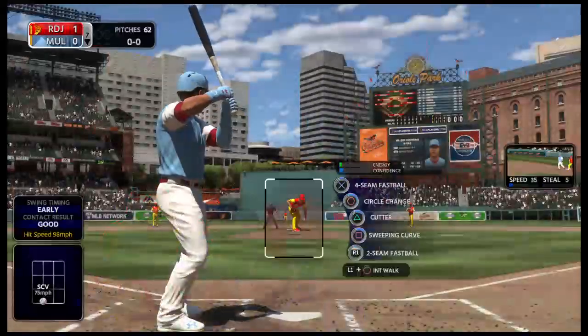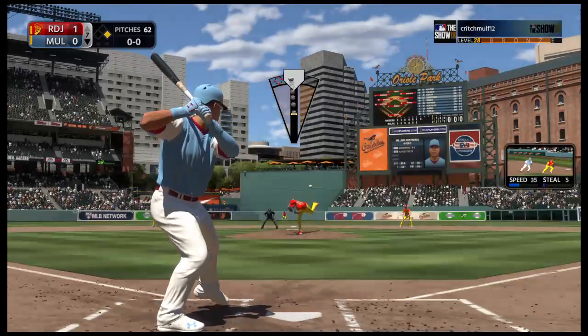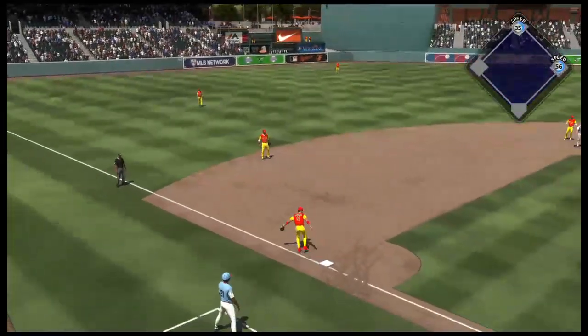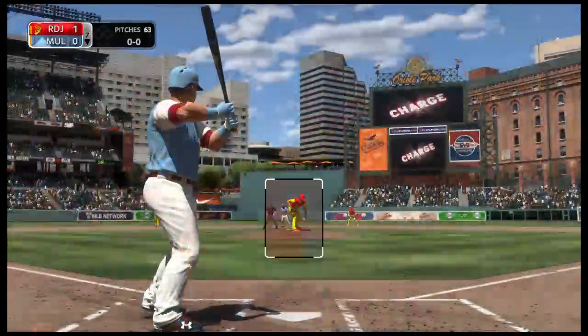Here's the young catcher, Wilson Contreras. He comes in 0-for-2 thus far. Sharp ground ball to third. And there's his first base hit in this one. Here's the catcher, Wilson Ramos.